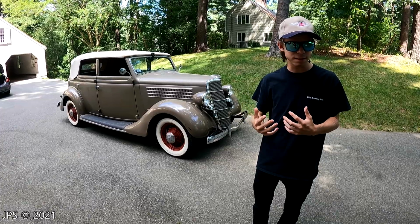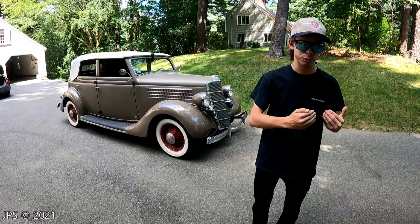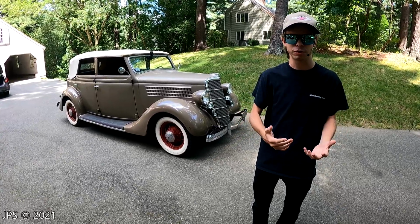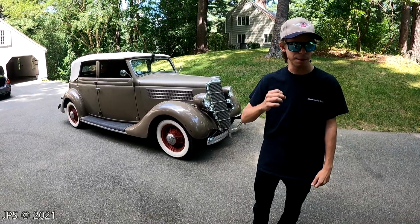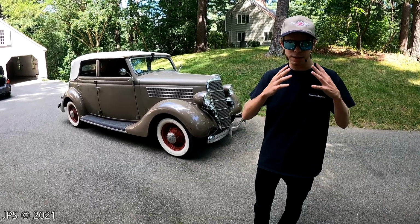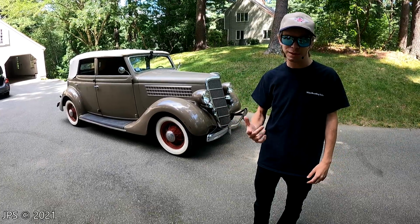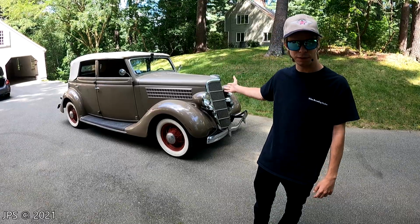However, during the 30s, things started to change because other car manufacturers found ways to make their cars more affordable and competitive with Henry Ford's vehicles. Some other manufacturers started making more powerful cars too, and Henry Ford wanted to find a way to make a powerful yet affordable and reliable vehicle. So he shut down his entire plant for a year, and in 1932 he came out with the Ford V8, and that is the engine this vehicle has in it.